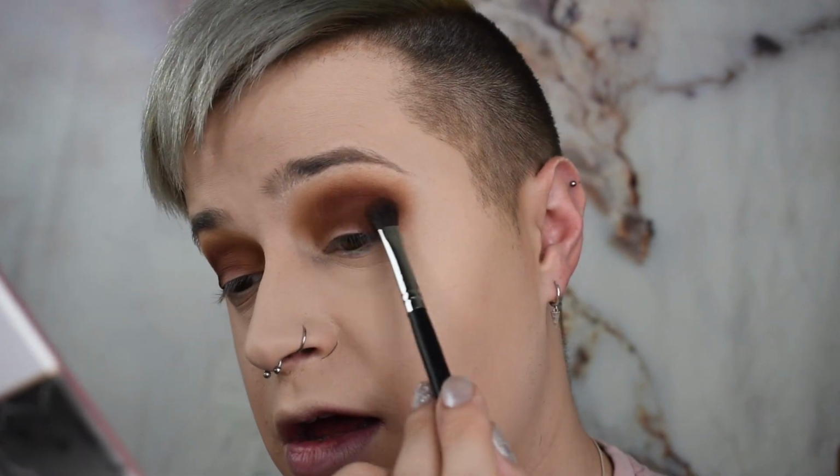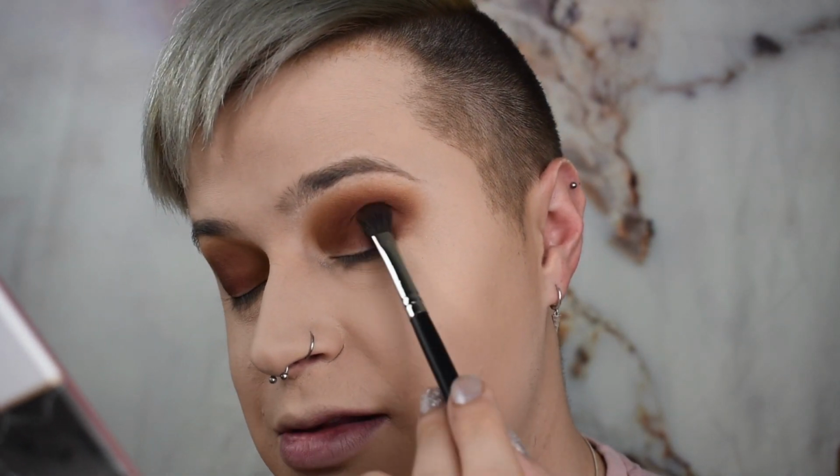I feel like my version of a soft glam definitely is still a smoky eye, even if it's with dark brown shades. That's just my aesthetic, and I just love doing it. Now we're going to get a nice little blend going here.